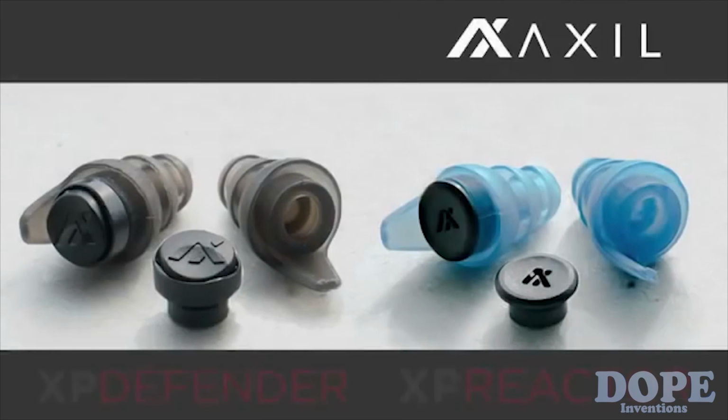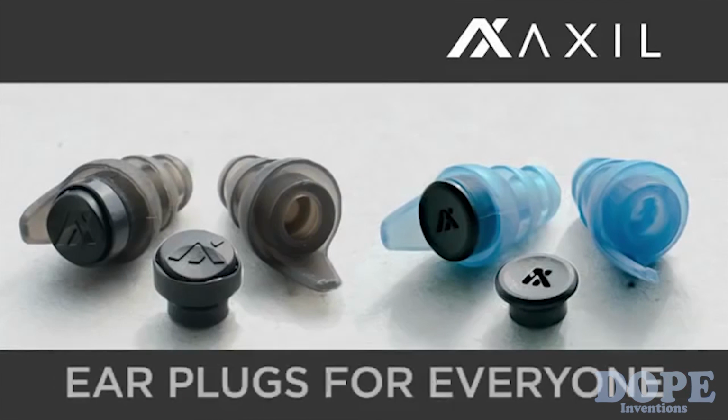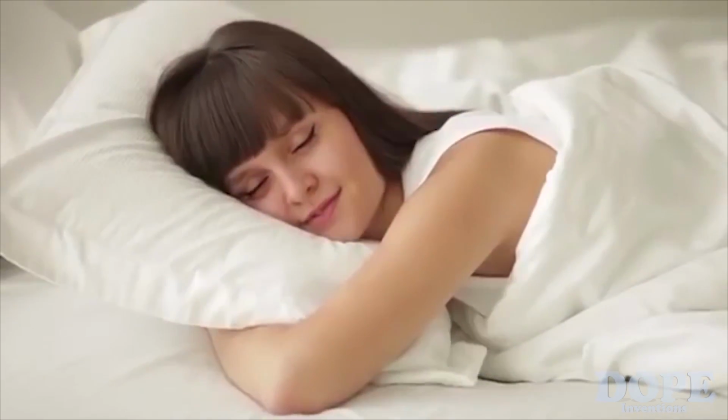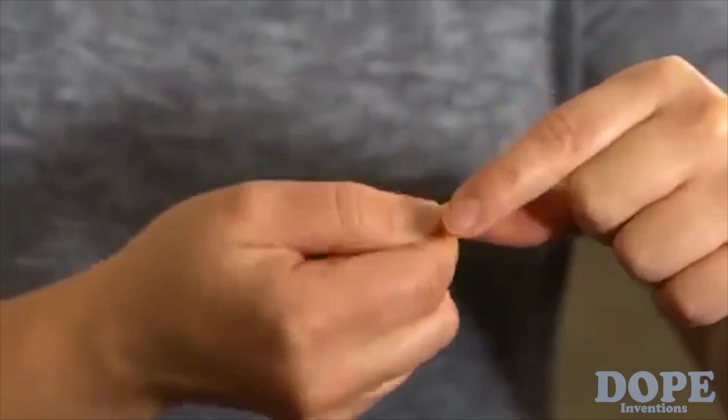Hearing protection should be a concern to all, but these plugs aren't created solely for avoiding hearing loss. We've created plugs that you'll want to have for those times when you need to minimize distraction, focus more intently, sleep more deeply, and simply control your environment better.